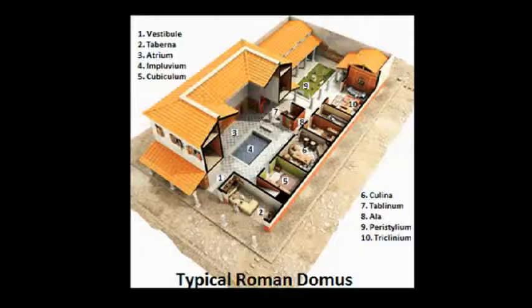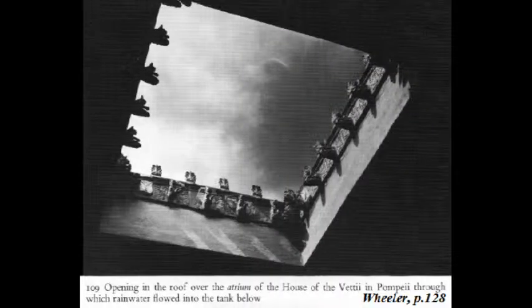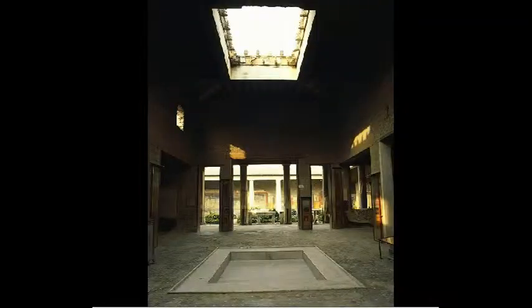The main living quarters in a Roman domus were downstairs, where it was cooler, thus security was also an issue. In industrial cities like Pompeii, where the streets were narrow and noisy, houses tended to be inward-looking, illuminated by impluvia, or skylights, and as a result tended to be quite dark.